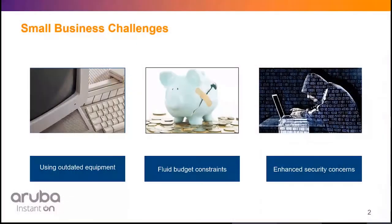Small businesses are more likely to purchase new technologies, usually due to outdated equipment, end-of-life events, and enhanced security concerns. Also, one of their challenges is budget constraints, no?